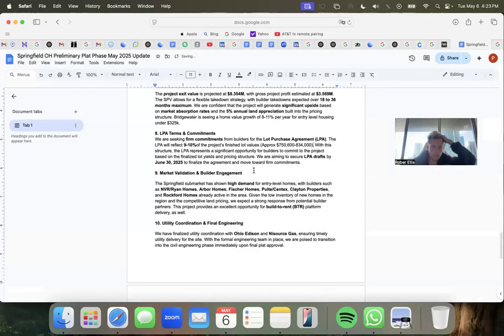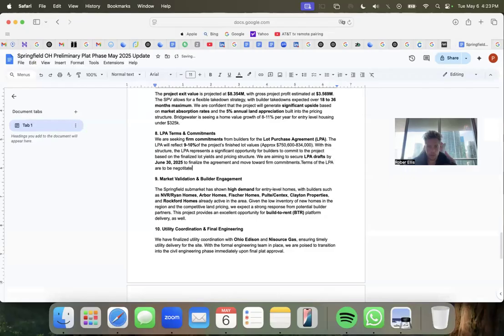With this structure, the LPA represents a significant opportunity for builders to commit to the project based on the finalized lot yields and pricing structure. Terms of the LPA are to be negotiated between the SPV and the builder.